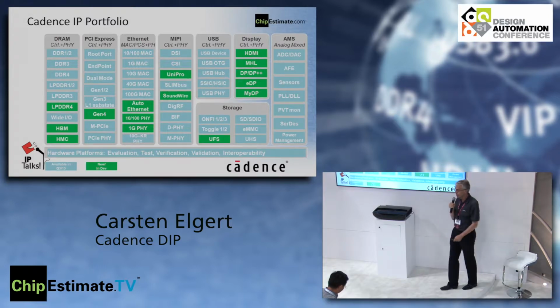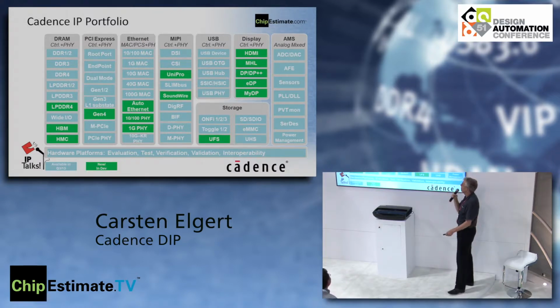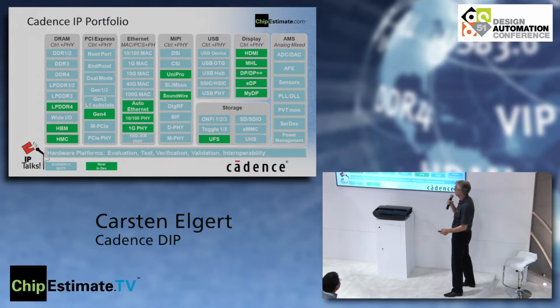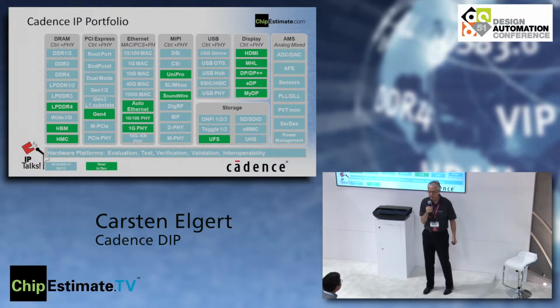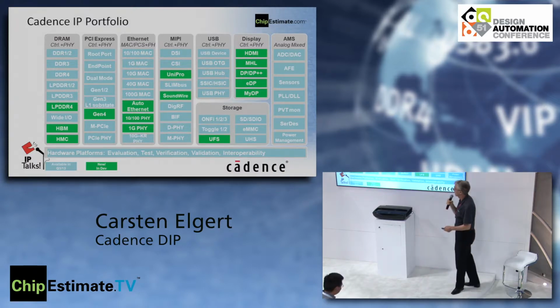This is an overview of the Cadence Design IP as it is today. The color code is the blue stuff. This was available before the beginning of this year, and the green is what is new, what is recent in this year. For example, on display, that's the portion we received from Transwitch, and also Ethernet PHYs we received from Transwitch. We are working on our own stuff, UFS, Unipro, SoundWire, to enhance the portfolio and all those things where we had holes. This is where we are using the 800 engineers we have to fill the gaps here. So this is either available now or will be available very soon as IP. So you see, from hardly being known as an IP vendor to having this broad portfolio, it was done in the last 3 years.